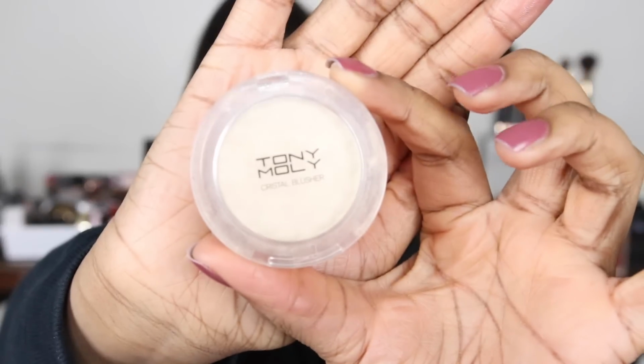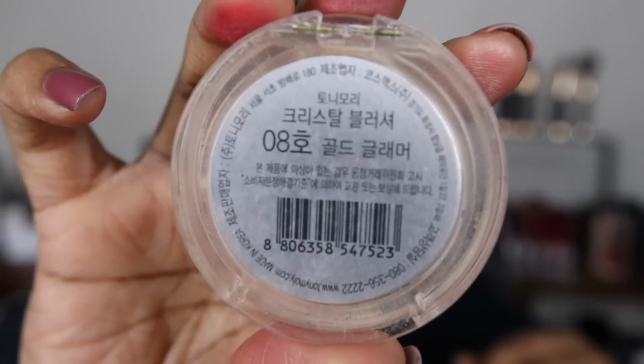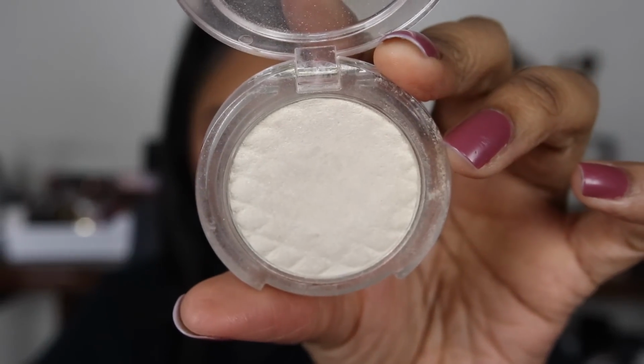And then two highlights that stole my heart. These are two of my favorite highlights, not just in K-Beauty, but just in general. One is really inexpensive. This is Tony Moly's Crystal Blusher in Bold Glamour. It's really, really smooth. It's really, really icy. I still had blush on my finger. That's cute. It's a really kind of icy yellowish golden color. If you have very dark skin, it might be a little ashy. On me, sometimes it can even go a little ashy, but today it looks fine.